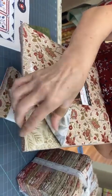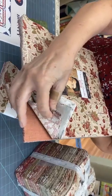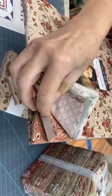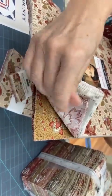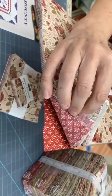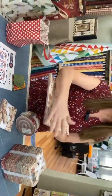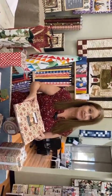They look three-dimensional. It usually takes 5 working days, and of course there's some of the French General solids in here. When you're working with French General, the coloring is so unique. You really do need the French General solids. So we have also reordered all our French General solids so that you'll have plenty of solids to work with.